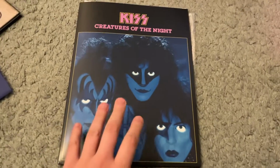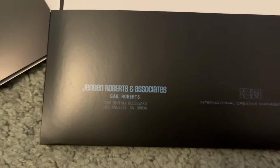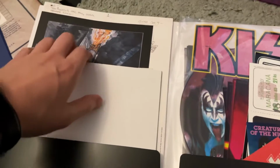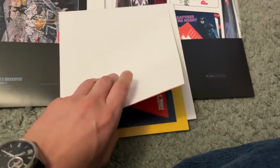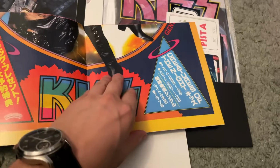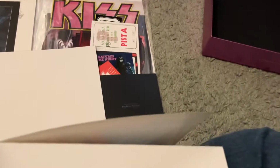All right, Creatures of the Night. So this is like a press kit, I believe. So this is an actual folder with Jensen Roberts and Associates, Gail Roberts. So I assume that this is meant to be as authentic as possible, like back in the day. But inside this, you're getting a lot of goodies. So you have posters. So let's do it. I frankly have never opened this. All right, let's open it up and then I will show you how it looks.